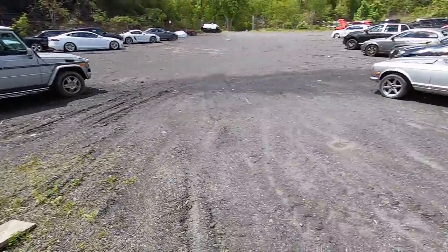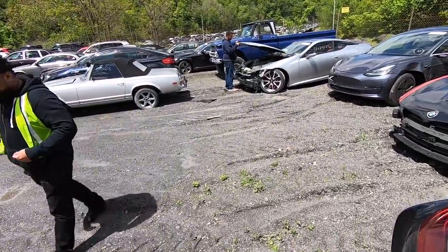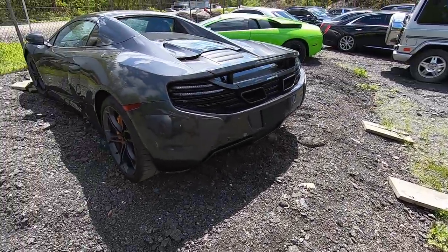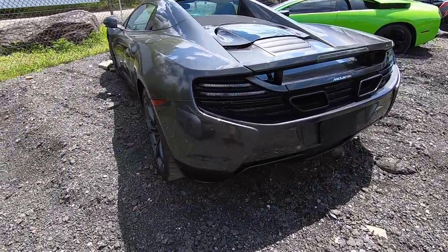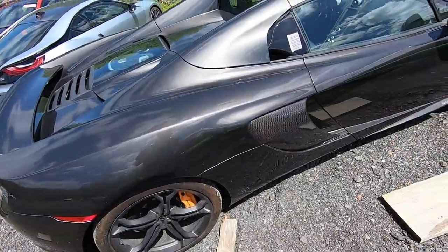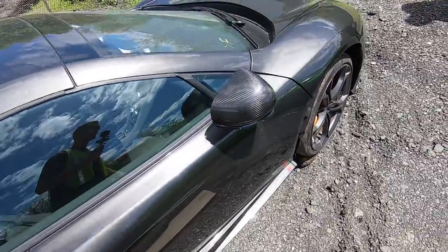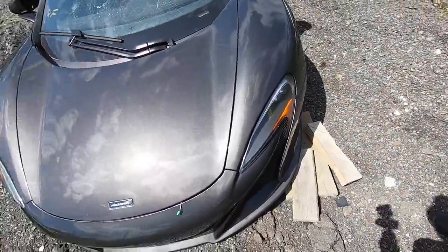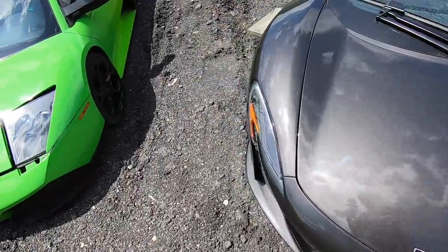I don't know what happened to the Lexus. Damn, bro, you know what sucks is you know they put these up here with the forklift. Oh, yeah. 100%. Oh, that hurts. This car is actually in pretty good shape. Damn! Flood damage, maybe? It's gotta be flood damage. It's got a broken windshield. Oh yeah, it might have got hit in the front. It's got a broken headlight.